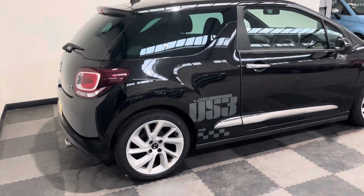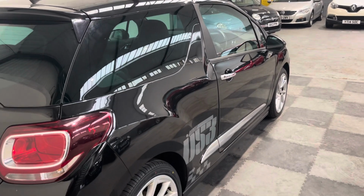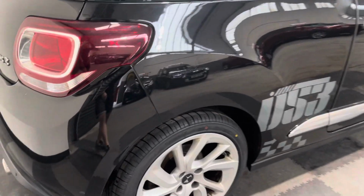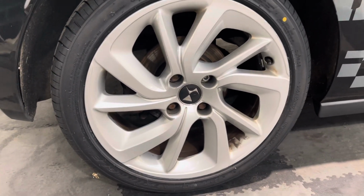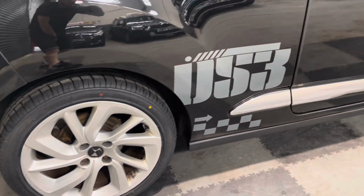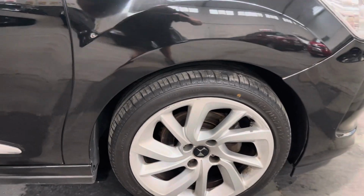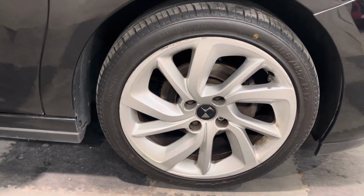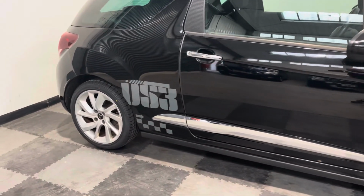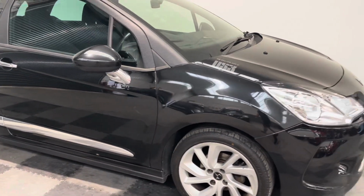Starting from the back here, as you can see, down the side of the car, can't see many, or if any, little marks or dents on the vehicle. Coming down to the alloy. Alloy wheel looks good. A little bit dirty on the inside from the brake dust there, but nothing too bad. Coming around down to the driver's side front alloy, few little marks on that one, but again, nothing too major. As you can see, got the lovely little DS3 decals around the vehicle. I'm on the bonnet there.